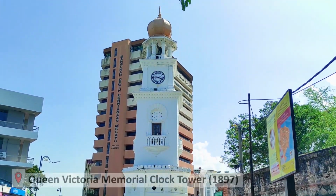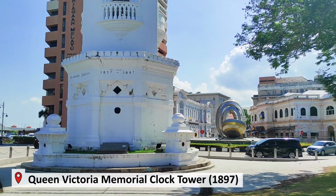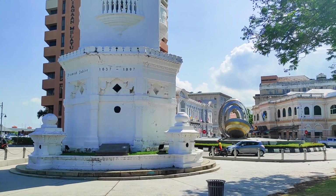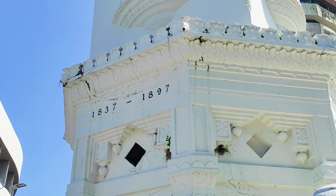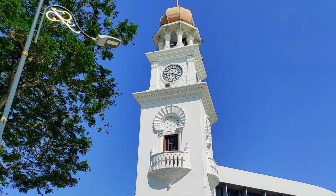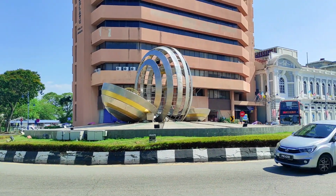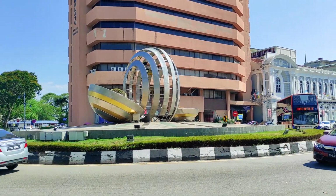This is the Queen Victoria Memorial Clock Tower. It was built in 1897 to honor Queen Victoria's Diamond Jubilee. It is 60 feet tall, with each foot representing a year of her 60-year reign. The clock tower is a popular landmark and a symbol of Penang's colonial history.